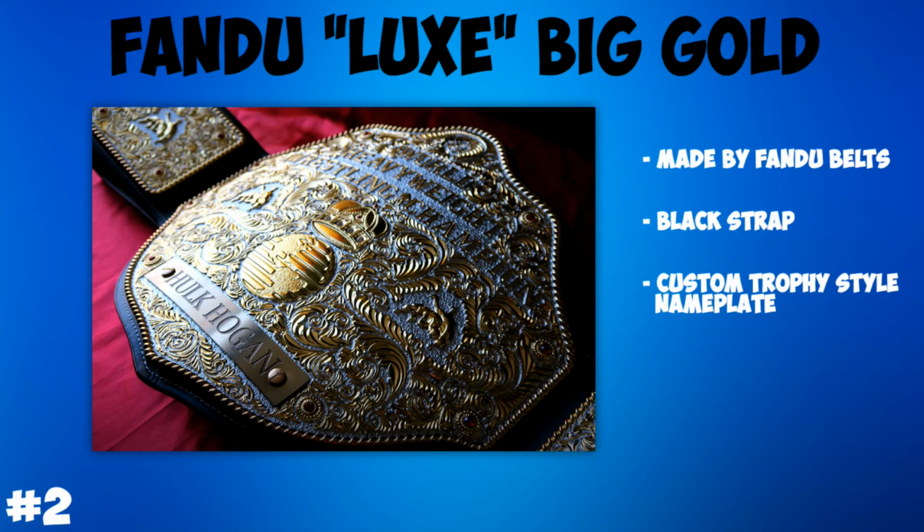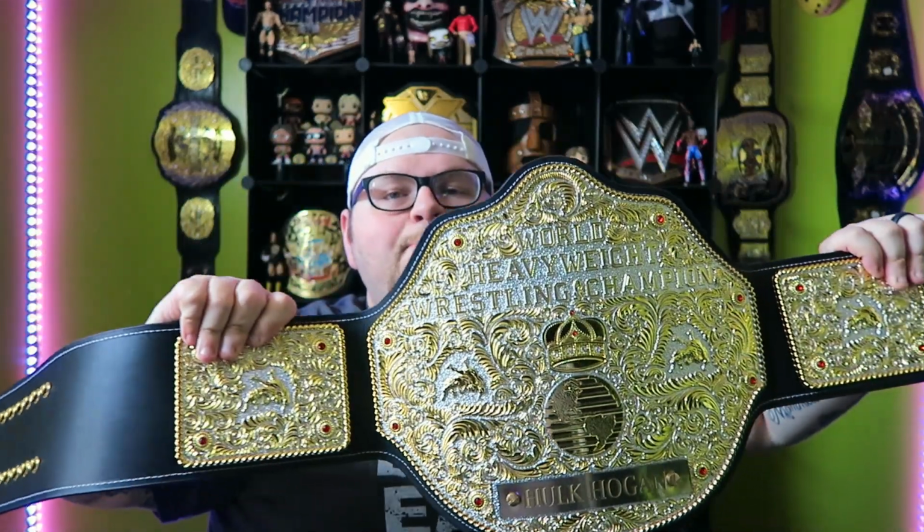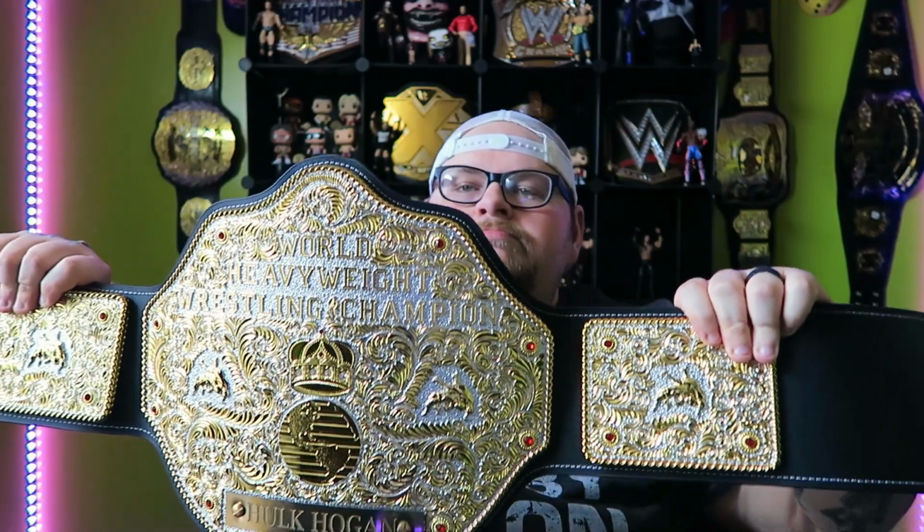Coming in at number 2 was actually my most expensive belt in my collection, the Fandu Luxe Big Gold. This was $800. It was actually $819, I believe, with the Hulk Hogan nameplate off Fandu website. This is the upgraded premium, crumb rind style Big Gold, and I'm a big fan of this belt. I think the plates just look amazing.